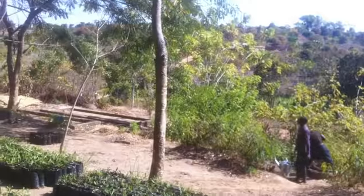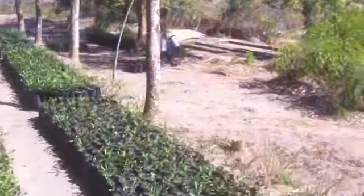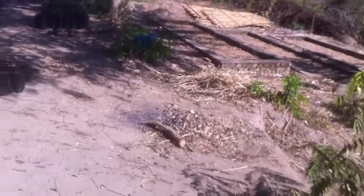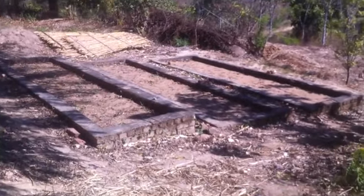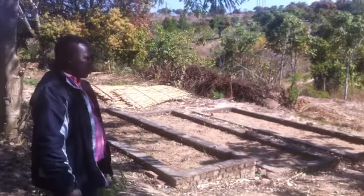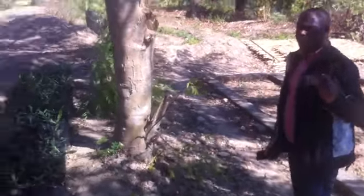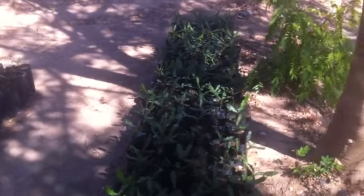Okay, and were they seeded? Can we just see the beds? Seed is actually sown in raised beds like this one. I can tell you each bed has got a capacity to produce 3,000 seedlings. So when the seedlings have reached the point of transplanting, that's when two leaves have hardened, they are transplanted into these pots.